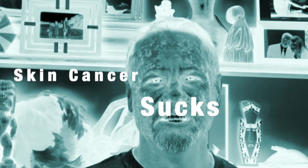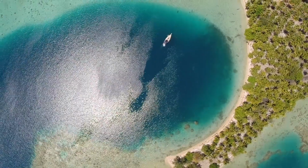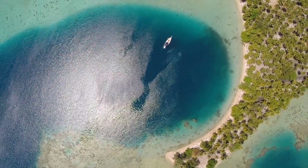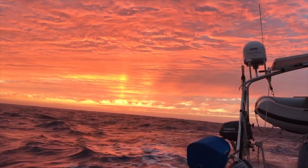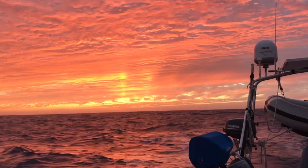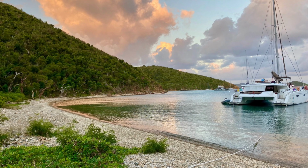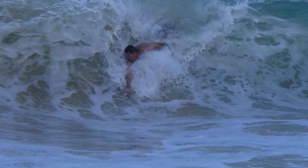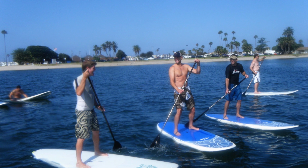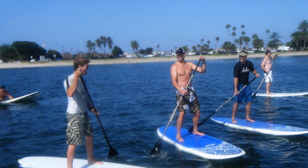Skin cancer sucks. Any forms of cancer suck. So I've been a true waterman my whole life. I've been a surfer, a scuba dive master, a sailor. I've sailed all across the Pacific Ocean, in Mexico, all over the British Virgin Islands, and been a kiteboarder and bodysurfer and all sorts of good stuff. But you know, with all that came skin and sun damage.